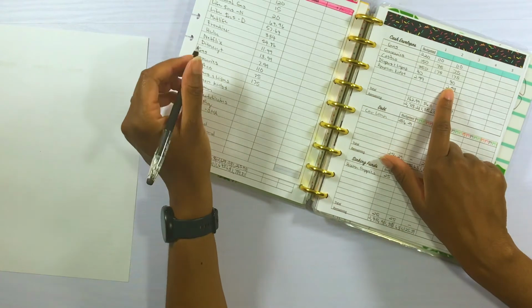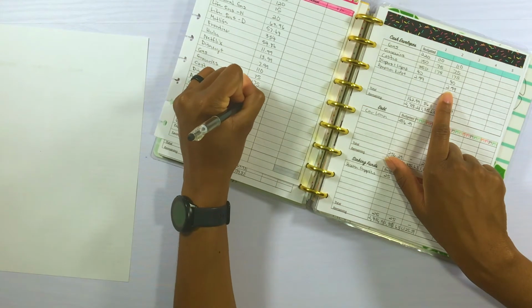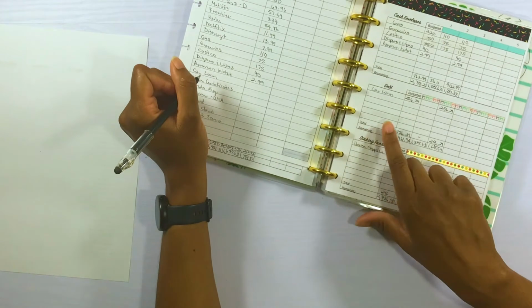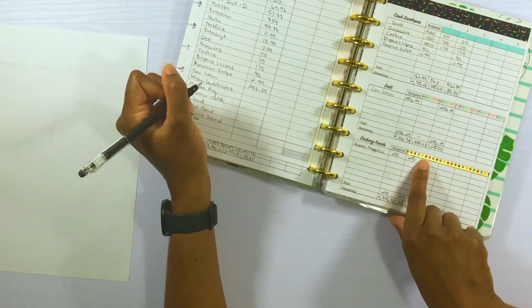Let's see, diapers and wipes, $40. Amazon Kids Plus, this is the subscription that I was talking about for my son's tablet. Car loan is $256.29.